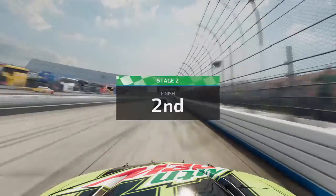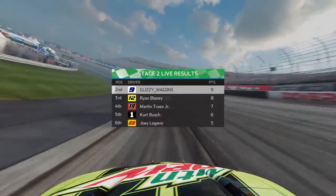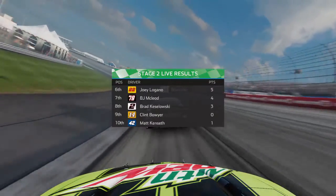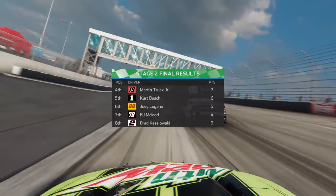And P2 for stage 2. That'll get the job done, driver. BJ McLeod getting 7th, so he's still not even a lap down.